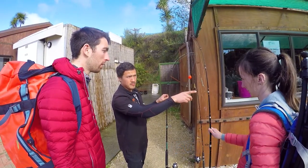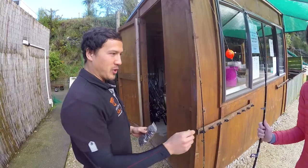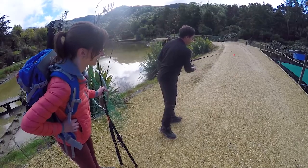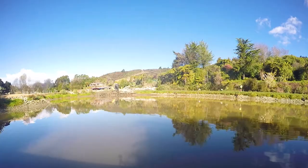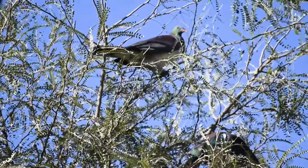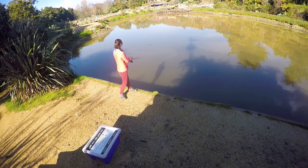It's really cool. Before we hit the lake, we need a quick lesson on how to fish. So one of the workers here at Anatoki Salmon is telling us what to do, how to fish, using the net, getting a box and a tool to kill the fish afterwards, and that's pretty much it. It's under the watchful eye of the native wood pigeon that Laura is the first to try her luck.